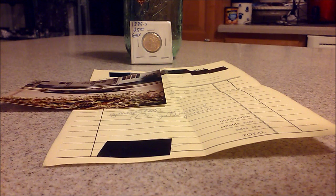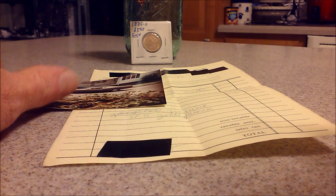A coin, a picture, and a receipt. What does it all mean? Well, I'm going to tell you a long-winded story, so if you like long-winded stories, stay tuned. There will be a point to this story at some point, hopefully near the end, why I'm doing this. But let's get started. We'll get started with the car.